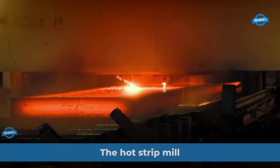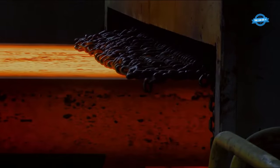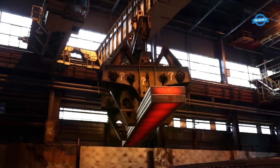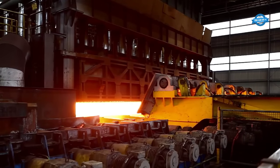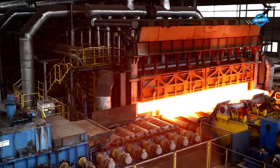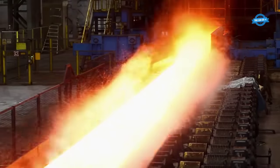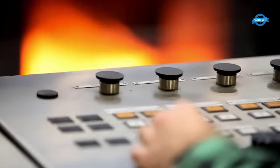ArcelorMittal's hot strip mill in Krakow, Poland, is a state-of-the-art facility known for its impressive scale and technological advancements. This facility is capable of producing a staggering amount of steel, contributing significantly to the global steel production industry. Some specific numbers associated with ArcelorMittal's hot strip mill in Krakow include production capacity.